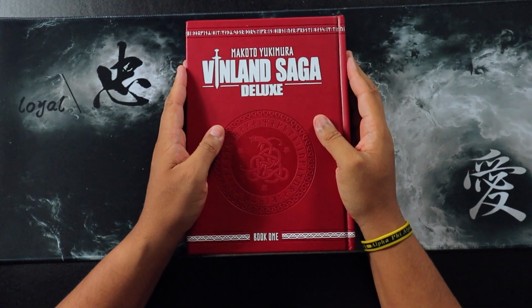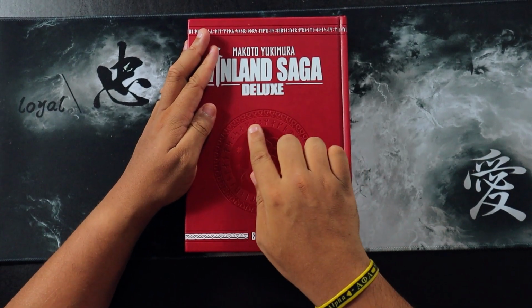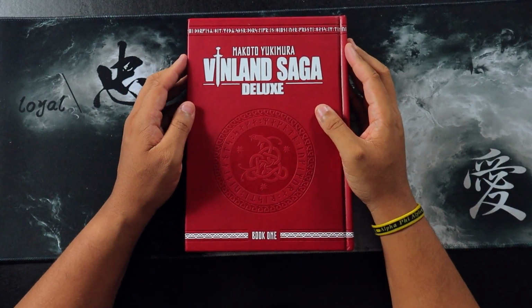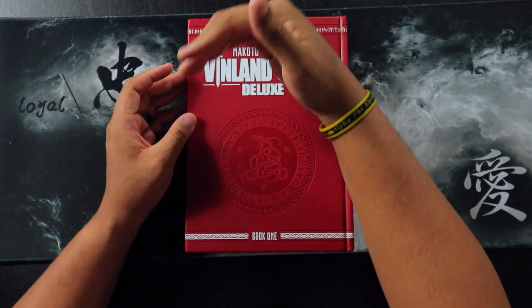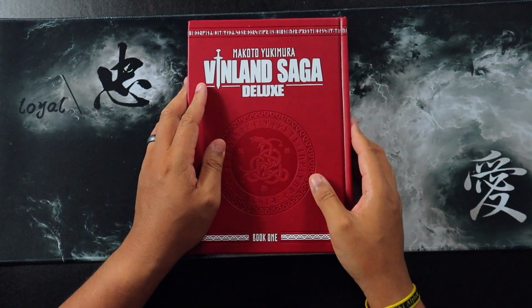and here I am trying to make sure it's straight for y'all. But I feel like this is great quality. I mean, you can feel the designs on here. It's something that if you're really into Vinland Saga, and maybe even if you're not, I can say based on texture alone, or just how the physical copy feels, I feel as though this may just be worth your money.